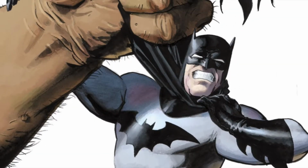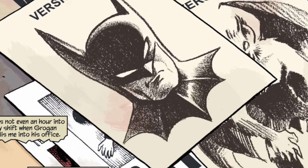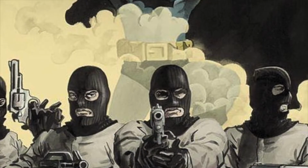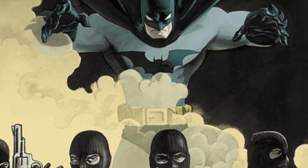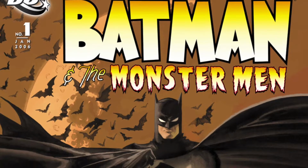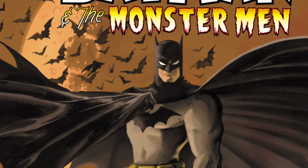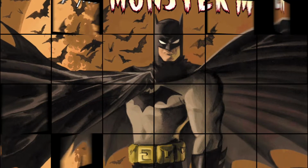The war continues. The Gotham docks were once proud portals of commerce and exploration. Now, they are stagnant pits of corruption and vice. Today on the Comic Book Report, Batman and the Monster Men by Matt Wagner. Stick around and check it out.